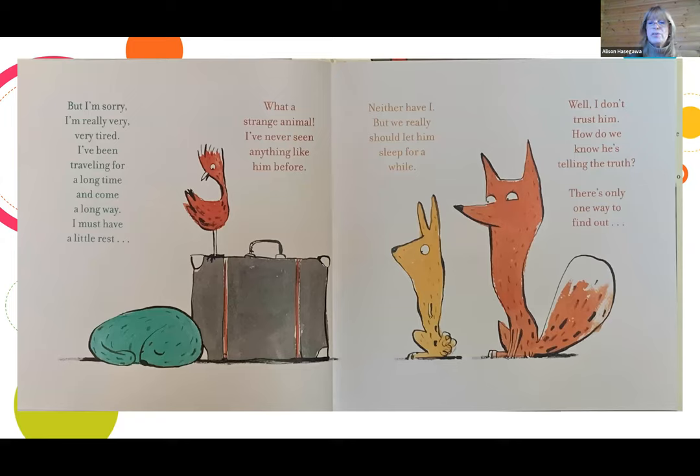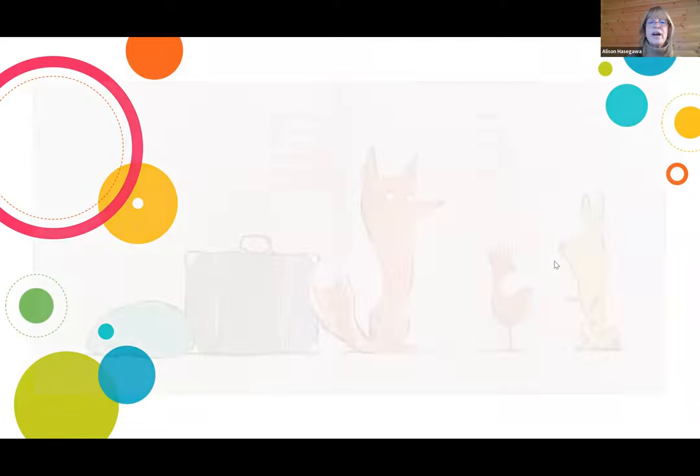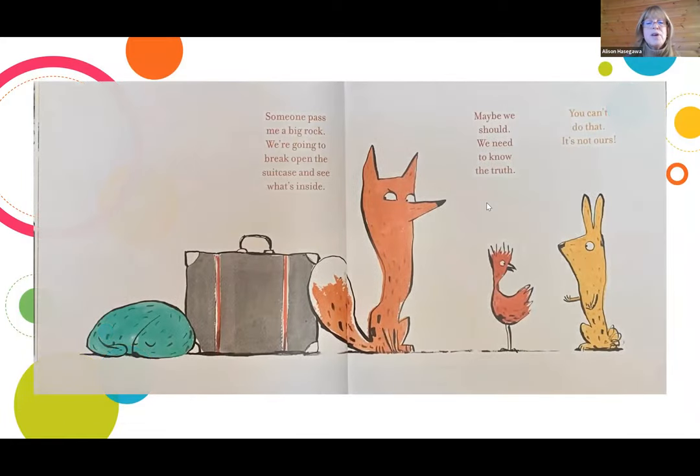Should we do the thing, the only one way to find out? Sorry, my screen's frozen a little bit. Here we go. Someone pass me a big rock. We're going to break open the suitcase and see what's inside. That's what Fox wants to do. Maybe we should, says Red. We need to know the truth.